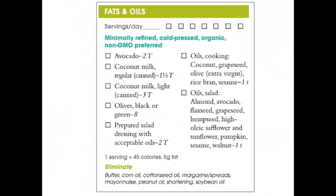Barb, what's your favorite oil on this list? Did we lose Barb? She's muted again. I would say my number two, while we're waiting for Barb, would be grapeseed oil. Because you can get organic grapeseed. Yeah.